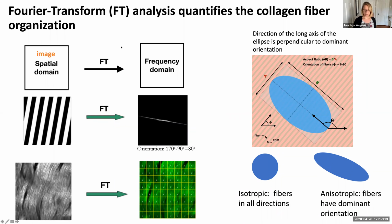We can use Fourier-Transform analysis to quantify the collagen fiber organization. I'm going to explain this in the simplest way possible, in part because I'm not an expert on this part, Professor Toussaint is, but I will give you the Amy version. We take an image like you would see here and perform this Fourier-Transform analysis, which takes the data and puts it into what's called a frequency domain. We can take a very simple image like this one, representing parallel fibers that are all the same width and equally spaced.